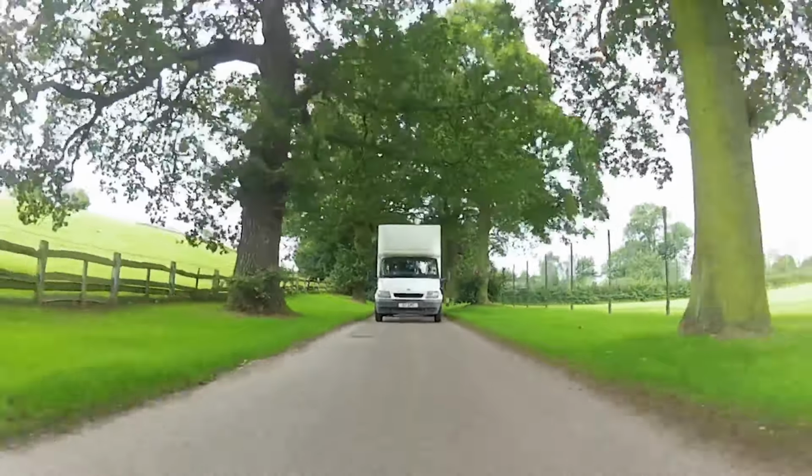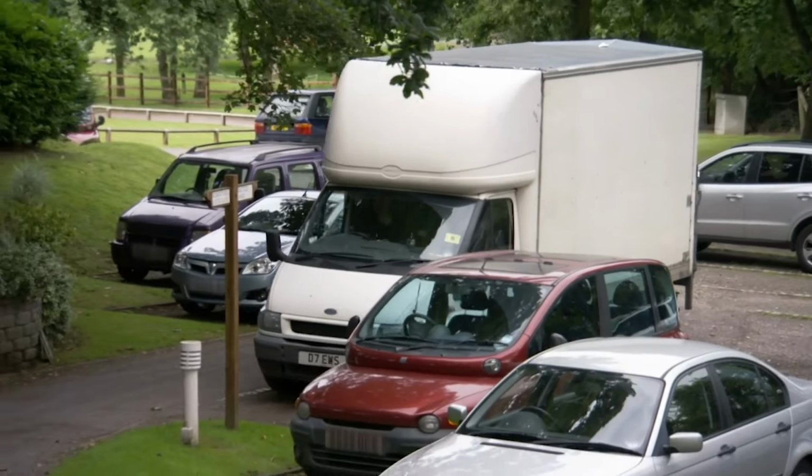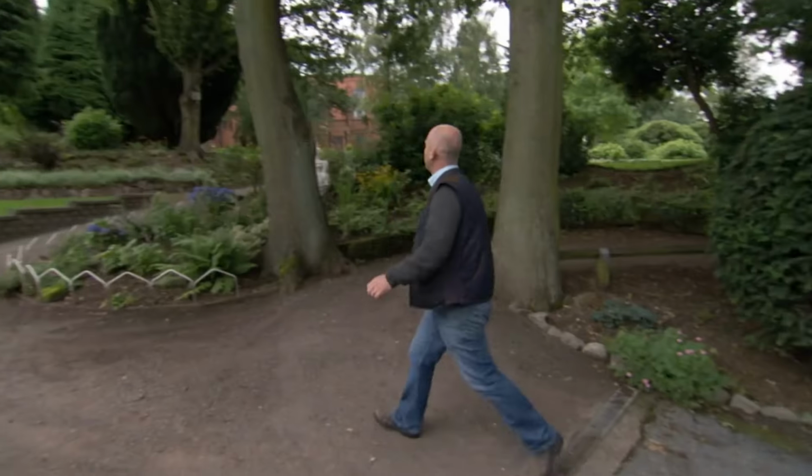Well, this is the place. Look, it's immaculate, isn't it? Lovely. He's been doing some renovation work and says he might have the odd piece for us. Oh, interesting house.